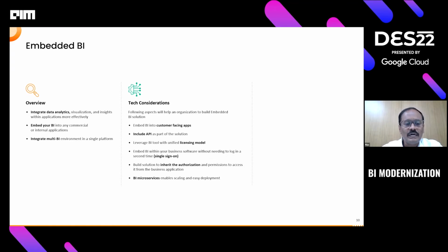You also leverage BI tools where there is a seamless licensing model available, which has the ability to embed your BI solutions onto the application. Also think through solutions which provide a single sign-on model, so that users don't have to log in multiple times, because single sign-on provides the ability to log in once and then forget about toggling into multiple dashboards or reports.